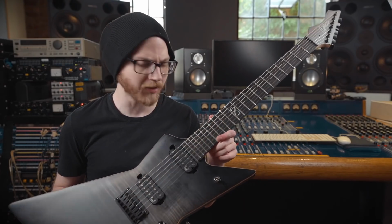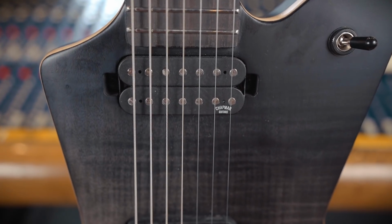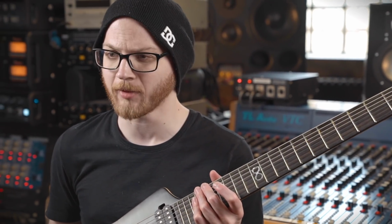Pickups sound great, and I think they're exactly the same as the 6-string version, but loads of chunk, loads of low end. Yeah, you can really have some fun with this thing, just making some heavy metal noise.